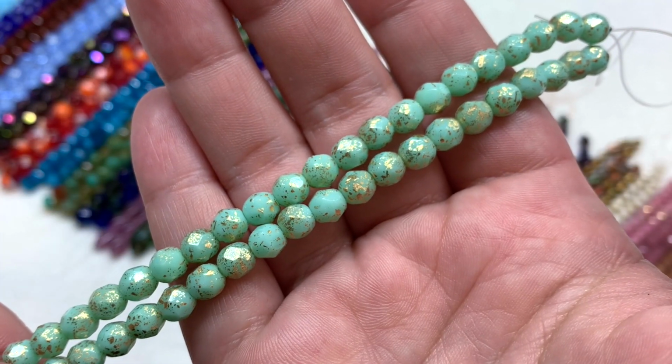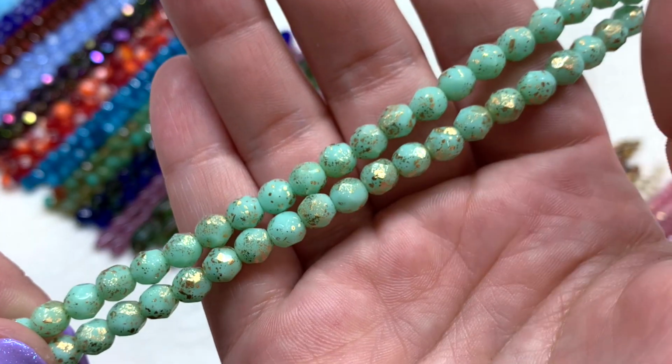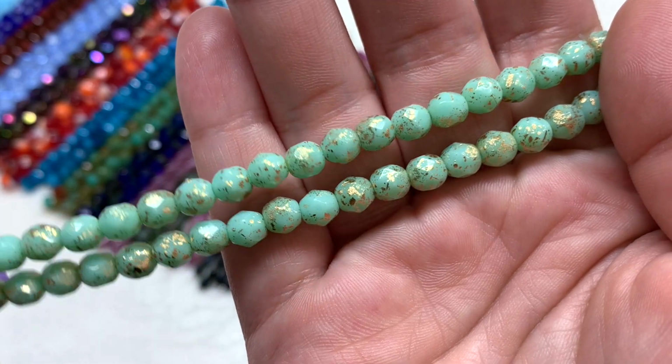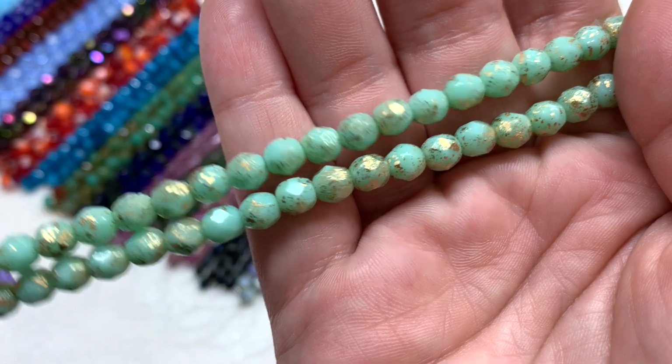Next are 2 strands of 6mm fire polish in the mint green / gold speckle, $2.49 each, and I just love that gold speckle over that opaque, fresh, minty green. What a beautiful combination.